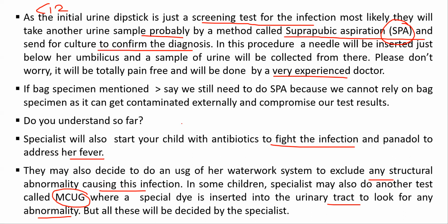And then once the culture has been taken, antibiotics should be started. What antibiotic do we usually use for children? For children, basically either trimethoprim or cefalexin. Trimethoprim for 3 to 5 days and cefalexin for 5 days.